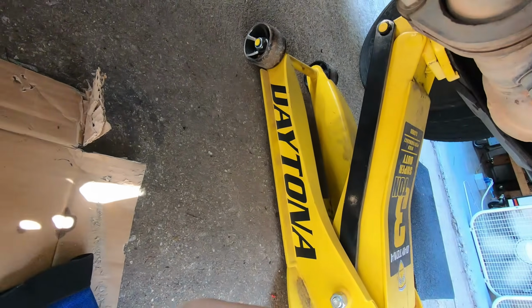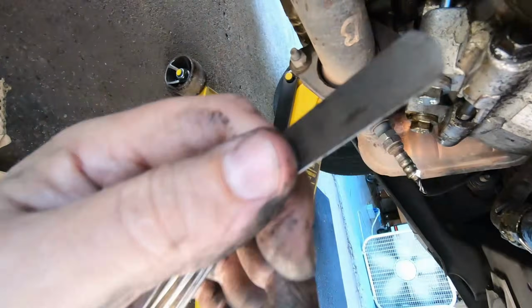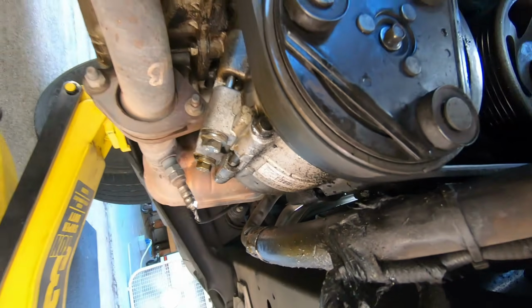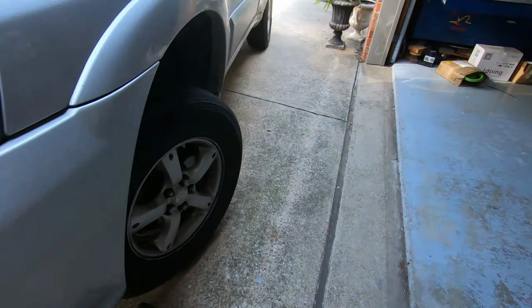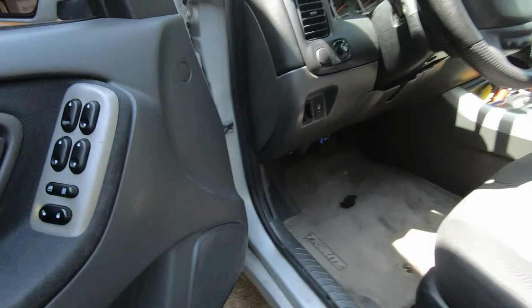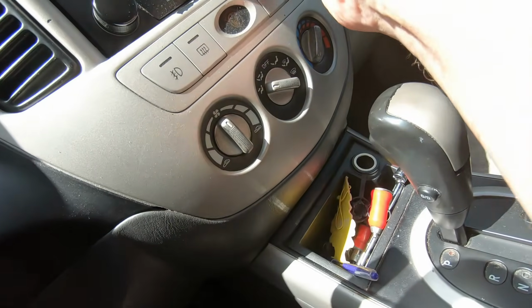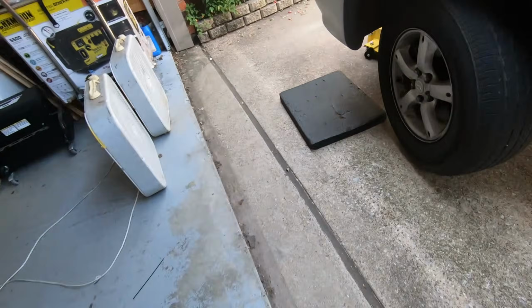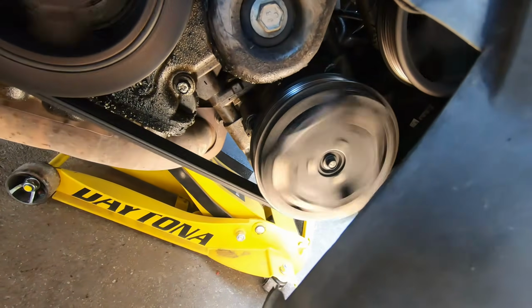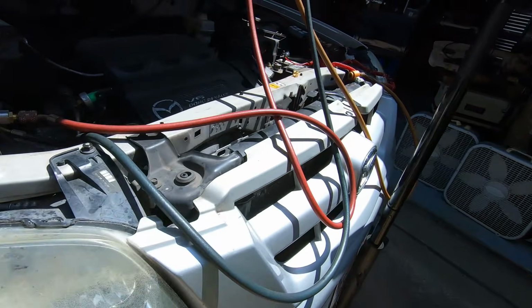26, 19, 18, we'll try an 18. 18 does go in. Let's try it, see what happens. Okay, looks like everything is on. And clutch did engage by itself.